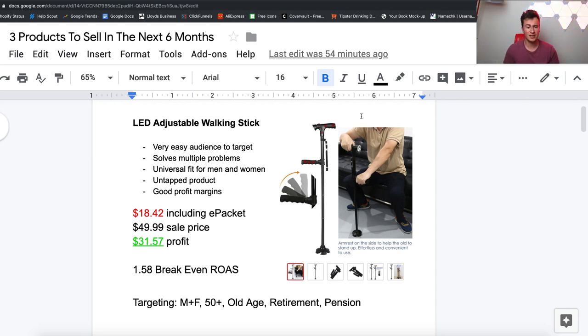Now you might be thinking, it's too early to start thinking about Christmas, but trust me, it takes time to test products, and once you test a product and can start selling it consistently for a couple of months, then it also gives you the option and that time to actually source it in bulk should you want to take your business to that next stage.